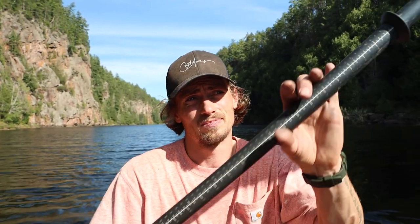Well guys, I'm not sure if this camera does it justice, but this is quite remarkable. The tallest part here is 100 meters, so 300 feet to the water. And then however deep this actually goes down, it's a pretty deep canyon. I kind of feel like I'm not in Ontario anymore, but we are.